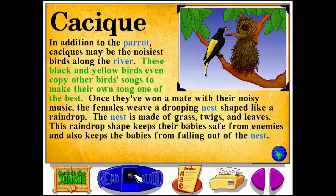Once they've won a mate with their noisy music, the females weave a drooping nest shaped like a raindrop. The nest is made of grass, twigs, and leaves. This raindrop shape keeps their babies safe from enemies, and also keeps the babies from falling out of the nest.